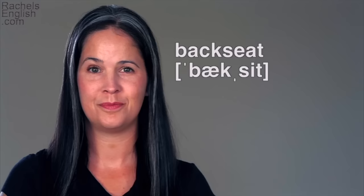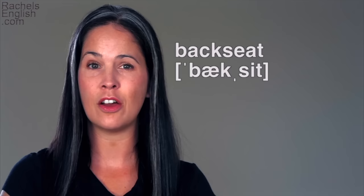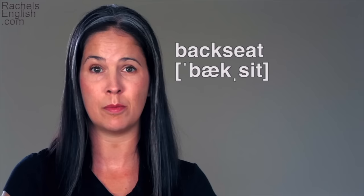Back seat. We have a couple of interesting ways that we use this term in English. A backseat driver is one who gives too much input on driving when they're not driving. It can also mean of less importance, and we often use it in the negative. I won't take a back seat to him. That means I won't let him or his ideas be more important or prominent than mine.